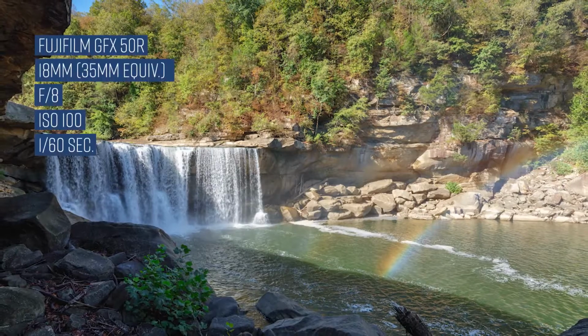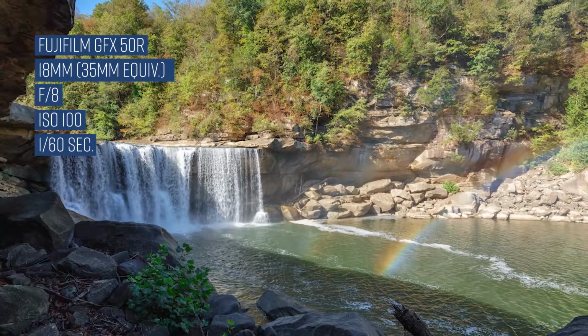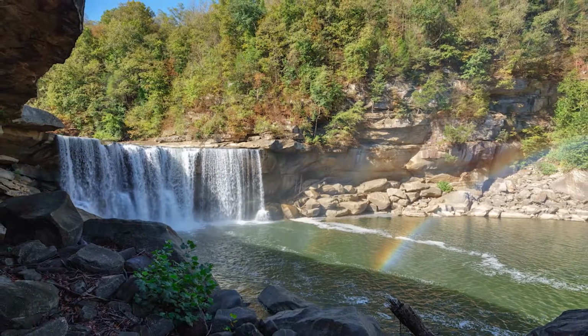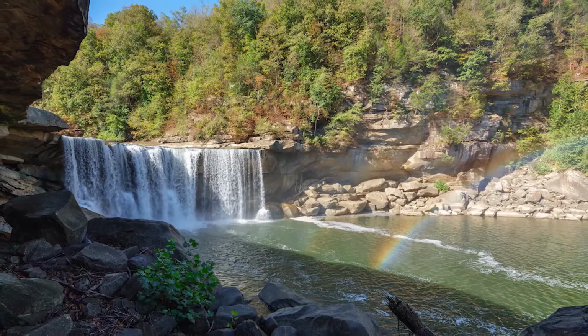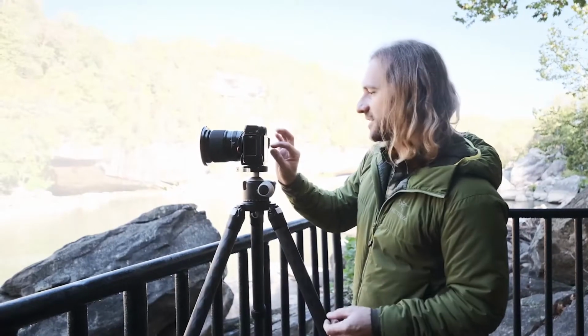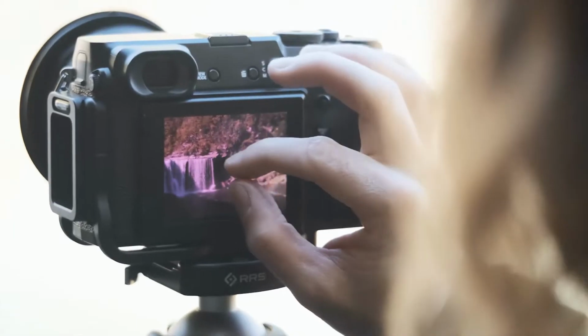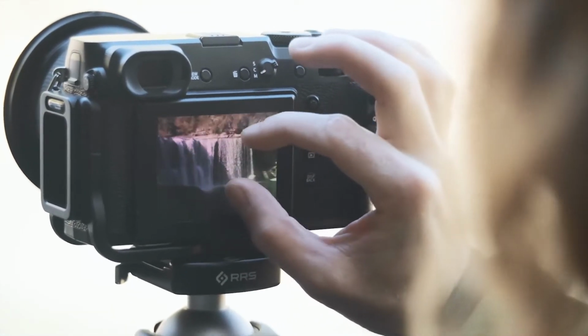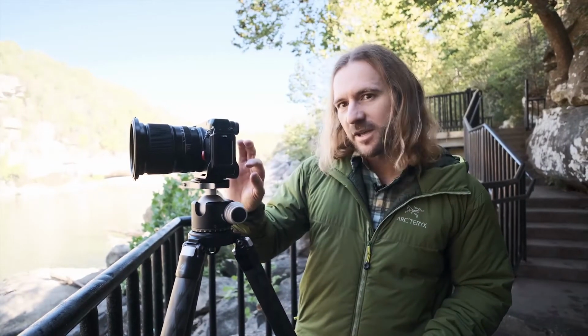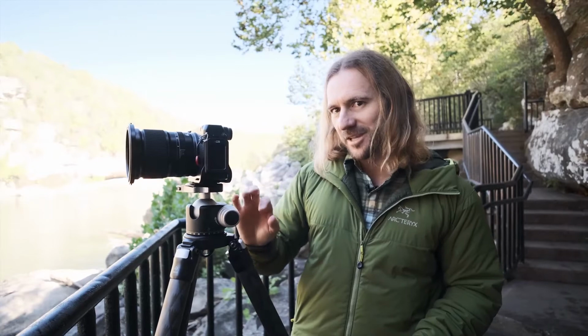Well, right now, I have a wide angle shot at 18 millimeters, which captures the waterfall on the left and the rainbow on the right. The foreground's a little dark, the background's a little bit light, but that's easy to adjust in post-processing. What I really want to talk about is if I zoom in on the waterfall itself, it has a great composition. We have the rainbow, we have the foreground, we have the background, but I think we can make the waterfall look a little bit better.